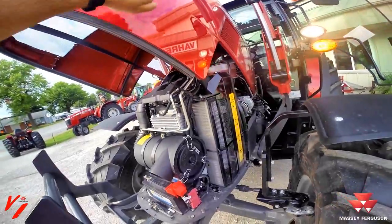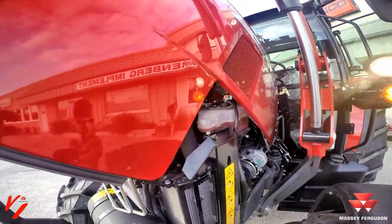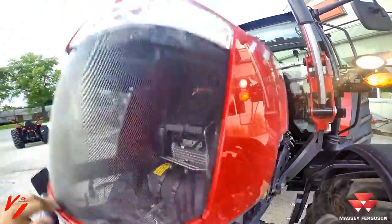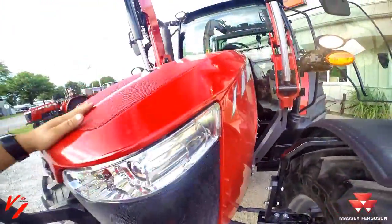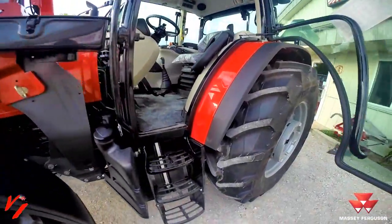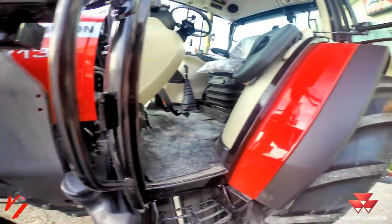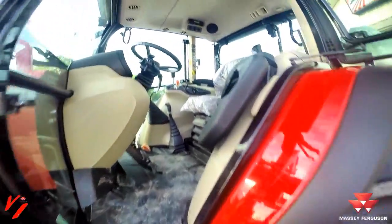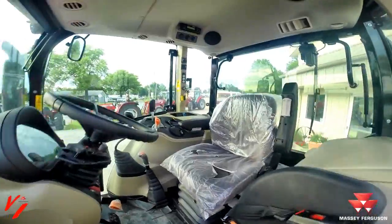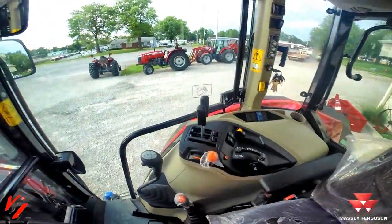And one thing, you hear that? That ain't plastic, ladies and gentlemen. We build them right. We build them to last. We build them with metal hoods, metal fenders, and lots of cast iron in this thing. This tractor's built to last, just like Massey Ferguson is building the reputation of reliability and performance.